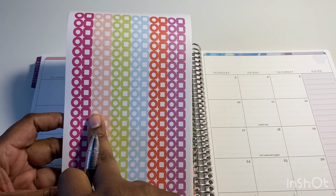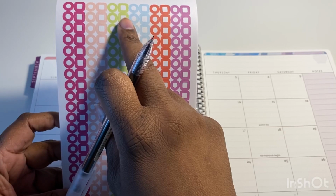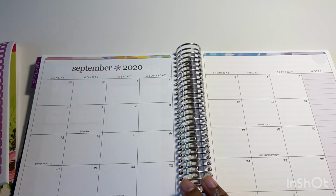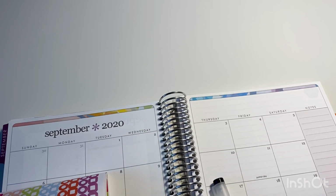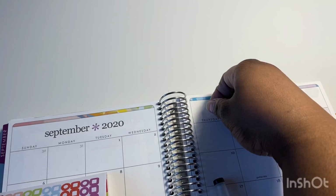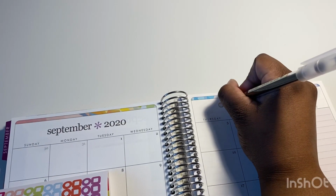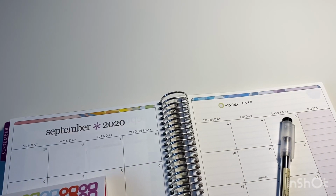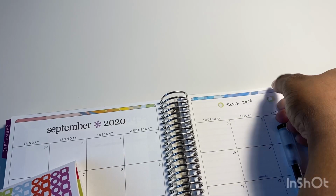I'm going to use the green for money, but I'm going to use the square ones for credit card expenses, and then the circle will be for just if I use my regular debit card. I'm going to put that up here as a key so I don't forget. So this will be my debit card. And then I have a square I have to get off. That will be for a credit card.